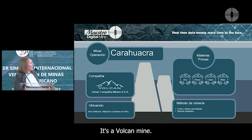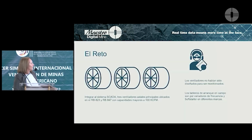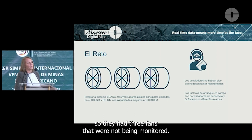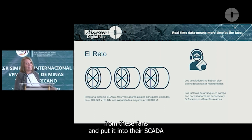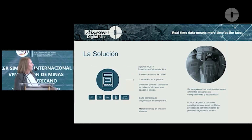It's a Vulcan mine. They mine zinc, lead, copper, and silver. The challenge for them was to integrate a SCADA system with the 3 fans. So they had 3 fans that were not being monitored. They weren't designed to be monitored, but they needed to collect data from these fans and put it into their SCADA package.